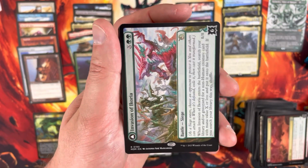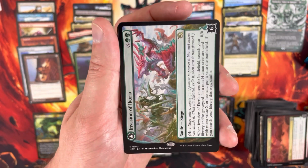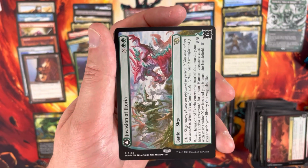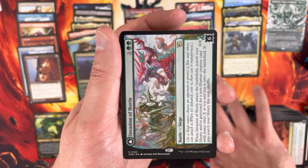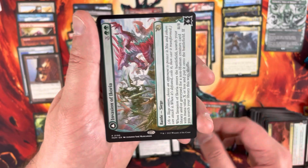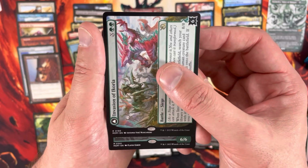Huge card. This is Invasion of Ikoria. And I say huge. I know it's only like $13, but this is technically the most valuable rare in the set right now. And I think it's like the 3rd most expensive card. So that is a really, really good hit. And a mythic behind that.